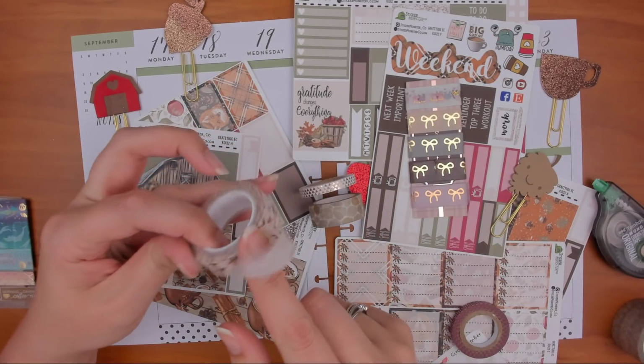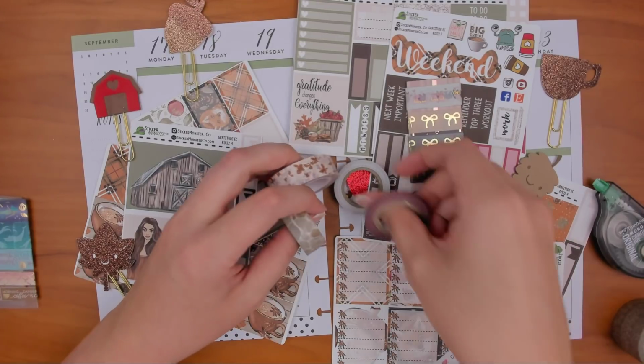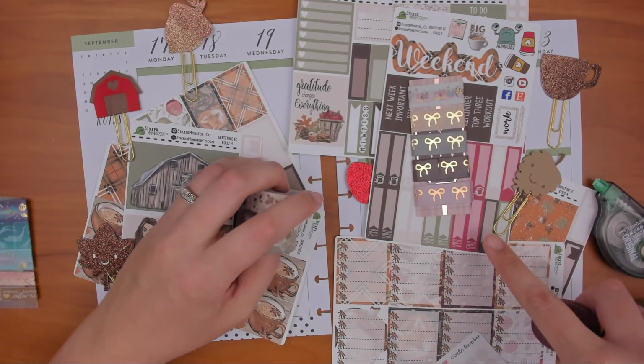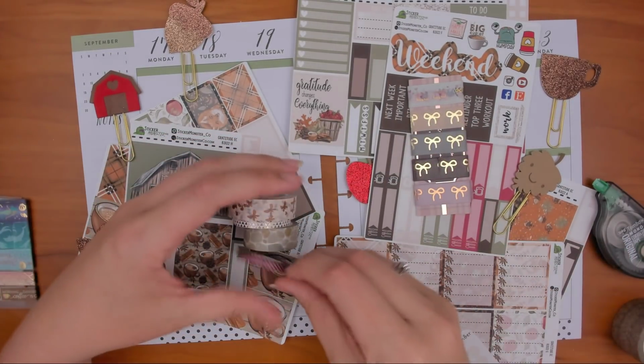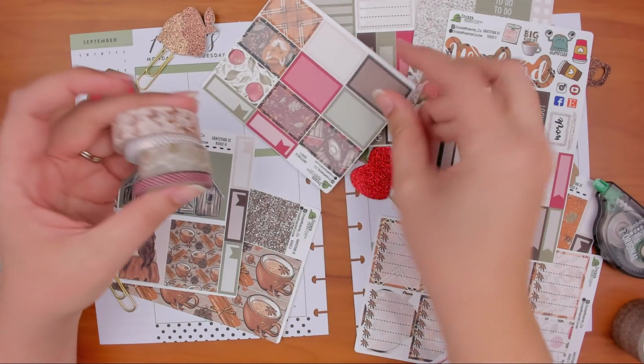So I thought that was kind of pretty with this as well. There's no butterflies, but color-wise, it looked good. And then there are actually red quarter boxes, and I think there's a red quarter box. There's a red half box.